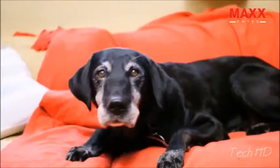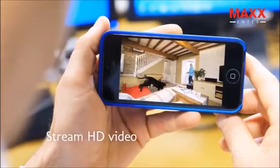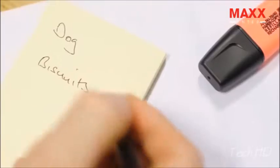Cocoon provides protection how and when you need it, so you can take action and feel safe. Whether you're traveling, at work, or just heading to bed at night, Cocoon is looking after what you care about most.